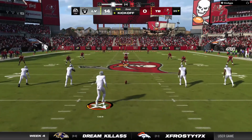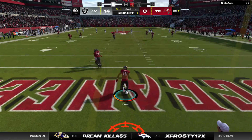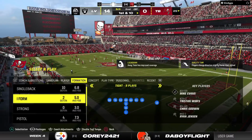On as the Raider kickoff unit now as they will send this one away. And that'll carry over the back line of the end zone for a touchback. They're on the 25-yard line.